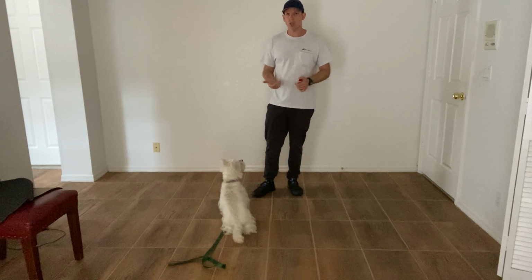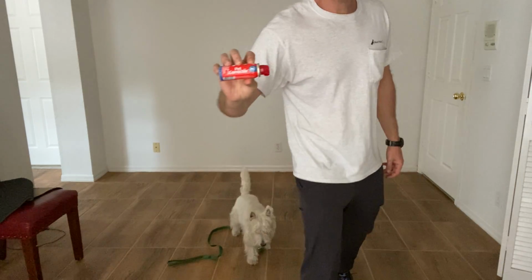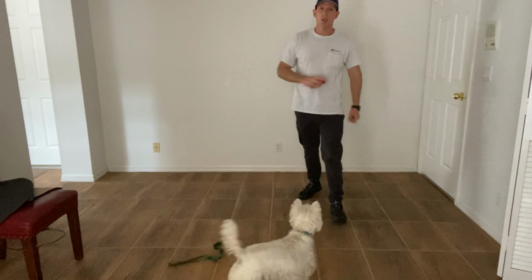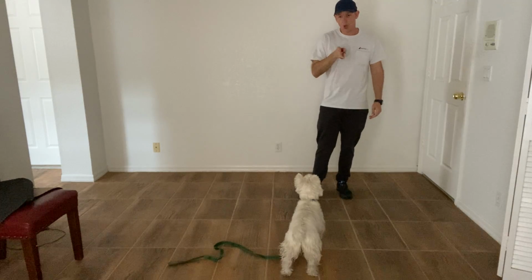So Katie likes to jump up, and I'm going to show you how to correct that jumping. I have something called pet corrector spray. It makes a noise when you spray it. What I'm going to do is three things at the same time. I'm going to spray the can, I'm going to make my own noise, and the third thing I'm going to do is go after her.